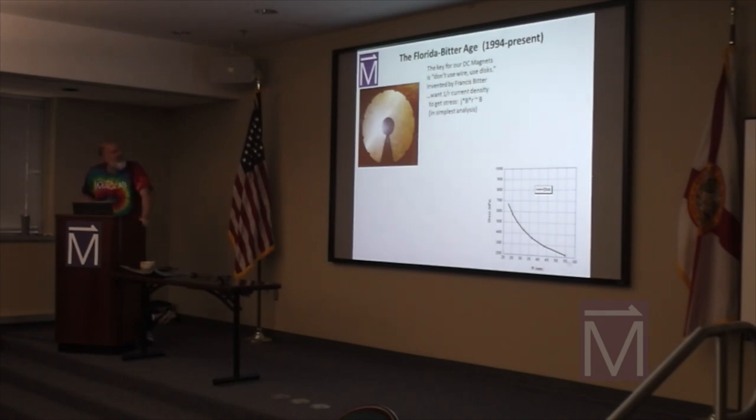And the key for our DC magnets was discovered by Francis Bitter, the name of a guy who was up at MIT, which is why they're called Bitter magnets. It has nothing to do with mood when you make them. And that's also the reason the Magnet Lab was at MIT. Don't use wire, use disks.